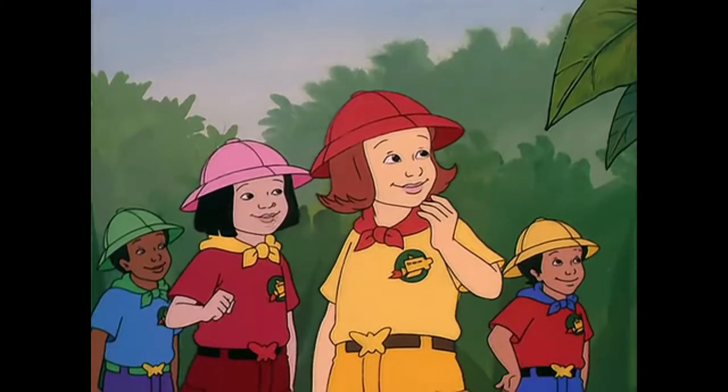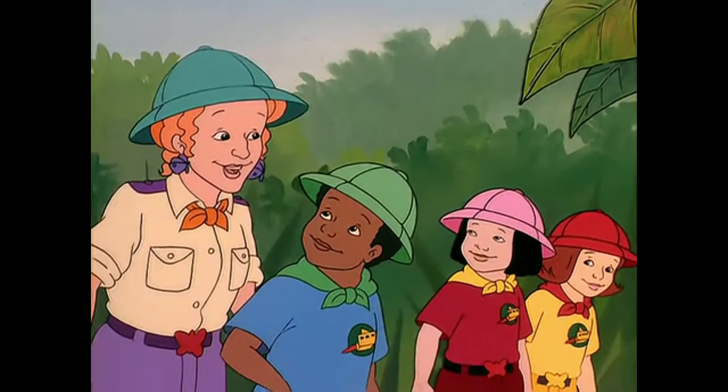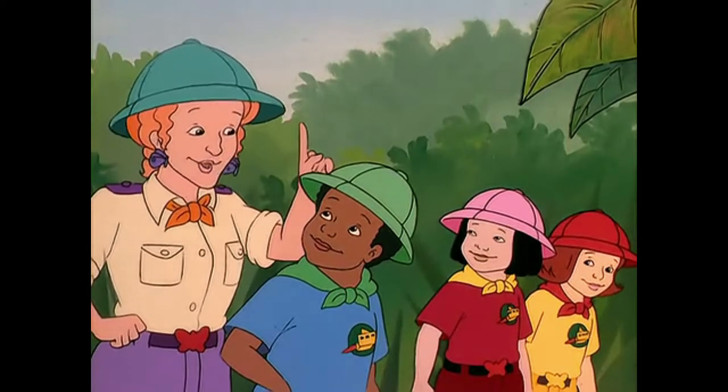There it is, I think. Wow, what a disappearing act. It's camouflaged, so you can't see it against the log. Ah, another illustrious illusion, Tim. As I always say, if they can't see you, they can't eat you.